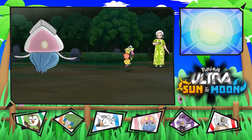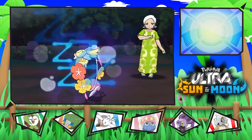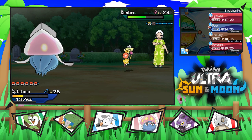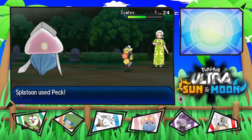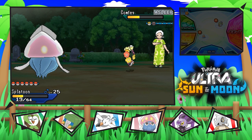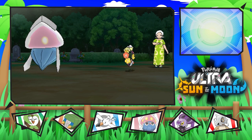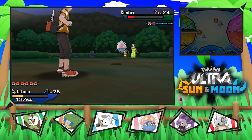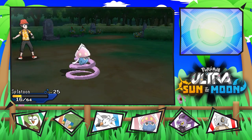Okay, it's using Growth. Nice. That'll just increase its attack and special attack, but we're going to use hypnosis, which means that it's going to fall asleep. And thus, I can continue to use Peck, so then we can probably win this. I hope. Come on. If we just spam Peck, that'll be the way to go. There we go. Keep using Peck. It's the best option. Okay, Sweet Kiss. I wish we didn't avoid that because we would have gotten an increase in our stats, but I guess it's okay. Let's just use Peck once again and let's see what happens.